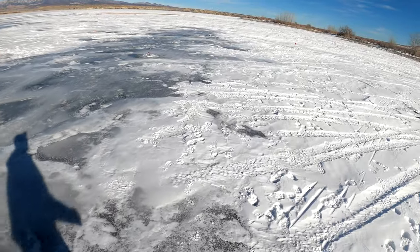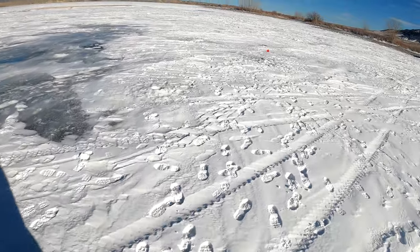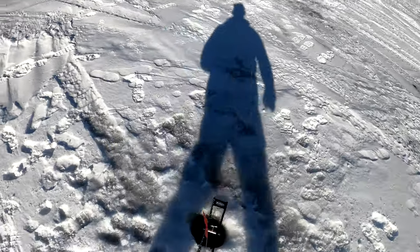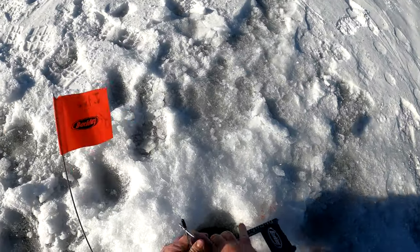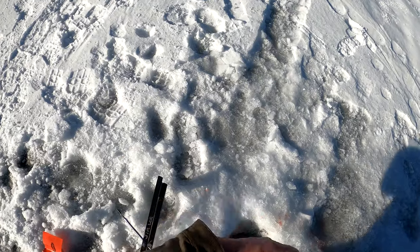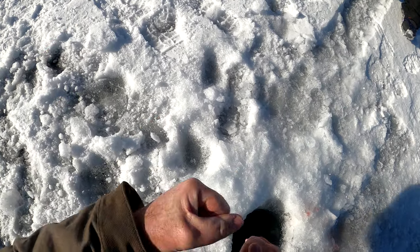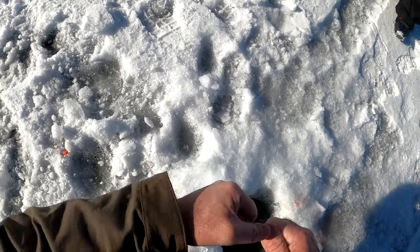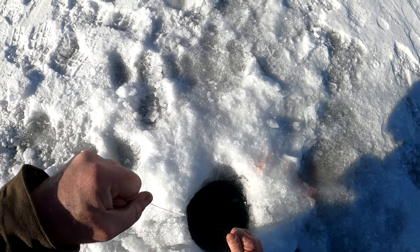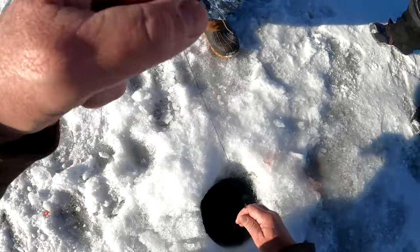All right. And it's spinning good. Oh yeah. Ooh, it's a big trout. Big trout. Big trout. Oh yeah. Pulling. Maybe a keeper. Feels like we probably got him in the gullet. He's very large. Very large fish.